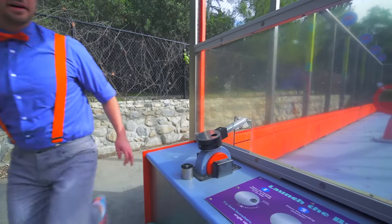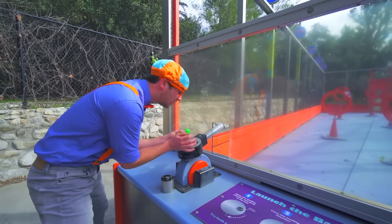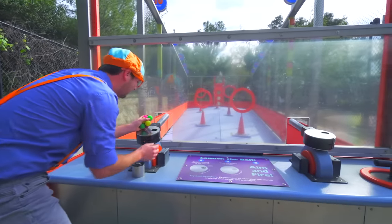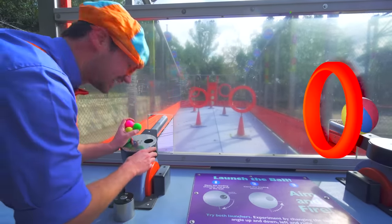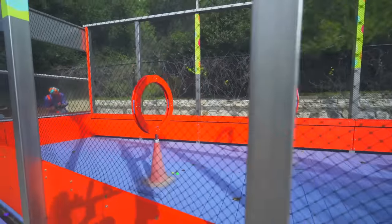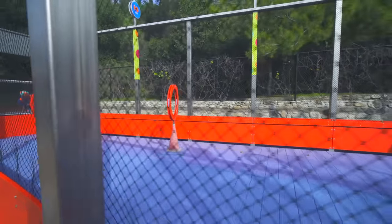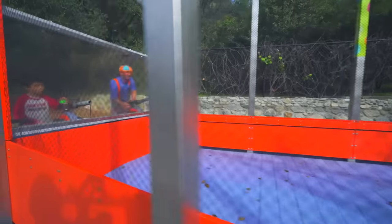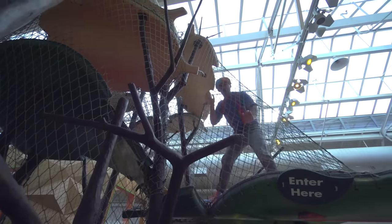I need to go find a ball. Okay. I got some balls. Let's put them in this. Okay. Launching the balls, and they're going through the circle targets. Whoa! Let's go see what else they have here. Hey, I'll come down.